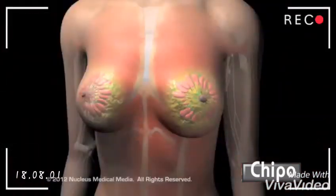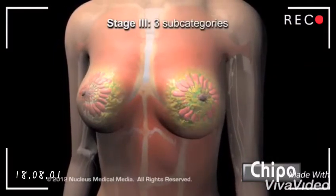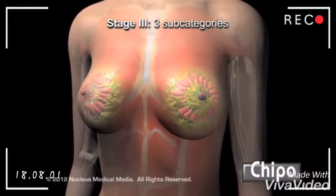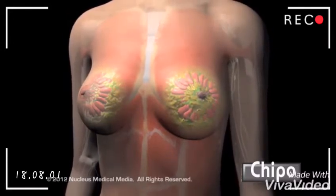Stage 3 is considered a locally advanced cancer, and it is also divided into subcategories of 3A, 3B, and 3C.